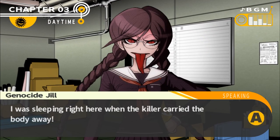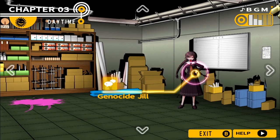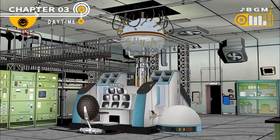Sleeping right here when the killer carried the bodies away. Body. That was like Kina's voice almost. Shut up. No, it wasn't. They're basically the same anyway. Jill's just crazy. Yeah. Well, Jack. I'm super pissed I missed such an ultimately rare event. There we go. That's the correct voice. Shut up. Leave me alone. I said you got it right. Shut up.